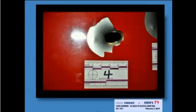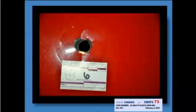State's 71 in evidence. This is a close-up photograph of strike number 4. Okay. State 72. It's a close-up photograph of bullet strike number 5. And State's number 73. Close-up photograph of bullet strike number 6.